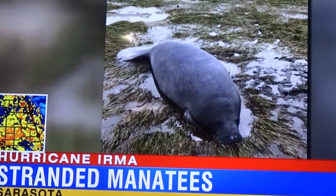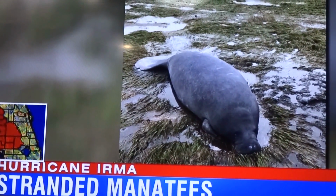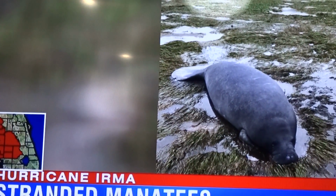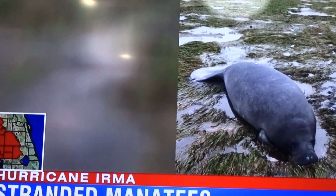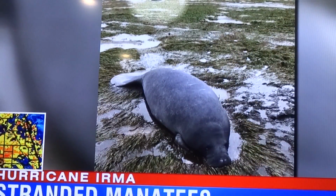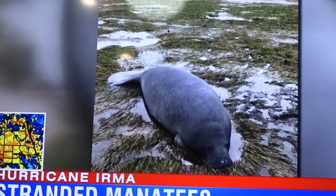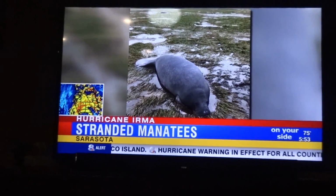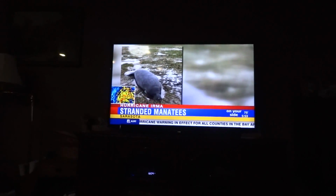But I've been getting an update from the folks who shot these pictures and some others who've been posting about it. They say those manatees were moved to deeper water. FWC got involved, Sarasota County Sheriff's Office got involved, so they're not still there stranded. But it's just incredible how quickly the water rushed out. We were sitting here watching it behind the newsroom. We were like, how's this going out so quickly?